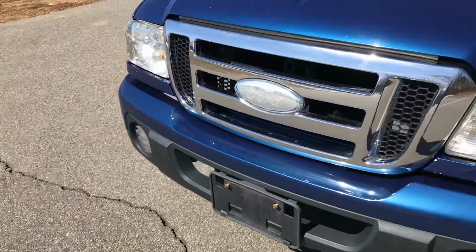Good look at the wheels. You can see the chrome here. The tires are all matching. Decent amount of tread left. I'd say at least 50% on the front here, probably more on the back. Get you a look at all the tires.